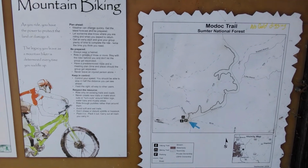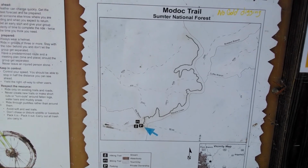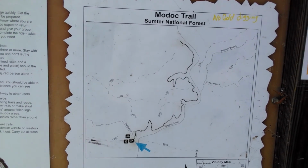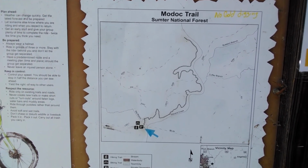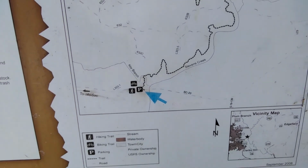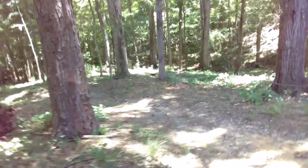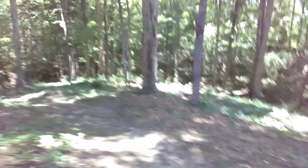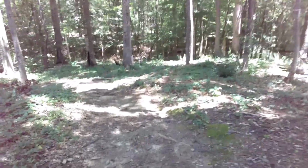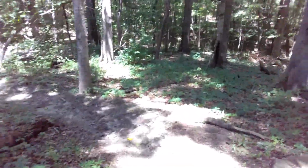In South Carolina today. This is now known as the Modoc Trail in Sumter National Forest. Everybody around the area, we just called it the Stevens Creek Trail, mainly because of Stevens Creek running right nearby. It's a multi-use trail, at least nowadays, and hikers, mountain bikers, and deer hunters will use it to gain access into the Sumter National Forest.